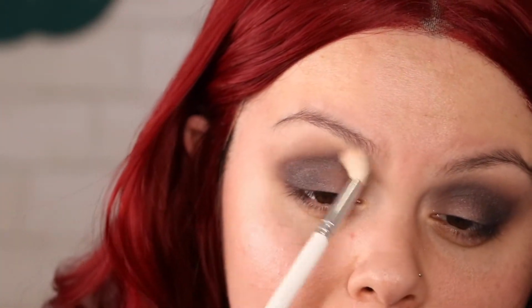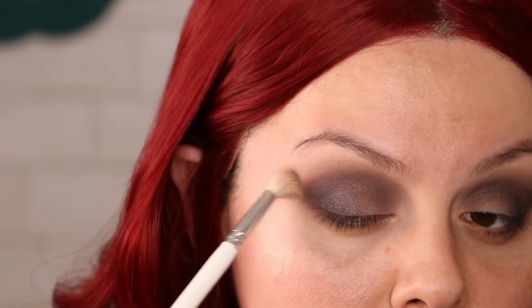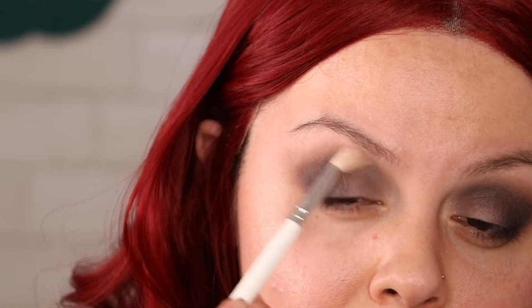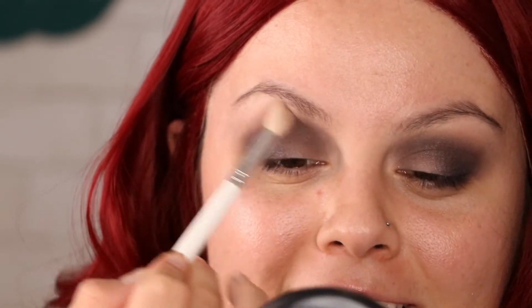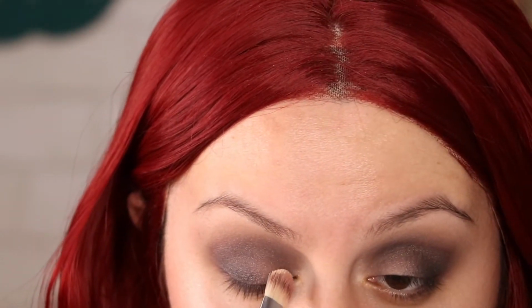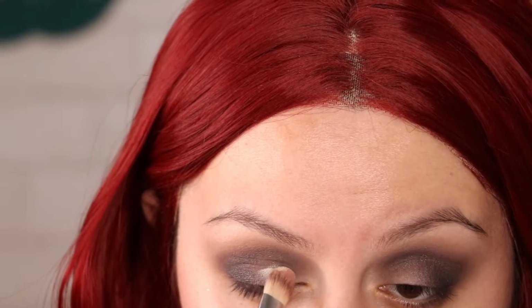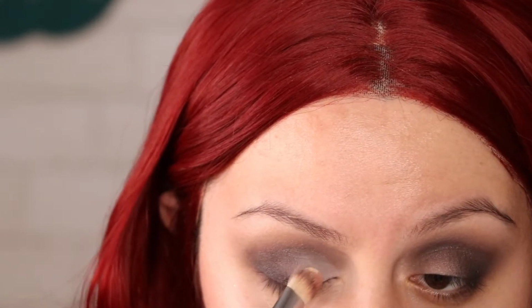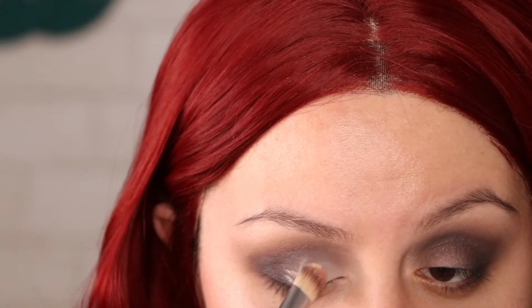With the JH34 brush, I'm just blending everything out as well, more focusing on the outer part. Just blending and smoothing everything out. Now with a little bit of concealer and a concealer brush, I'm just going to go ahead and clean up the eyelid just a little bit so that I can apply the eyelid shade, and I want to make sure that it pops. So that's why I'm using concealer to clean it out.